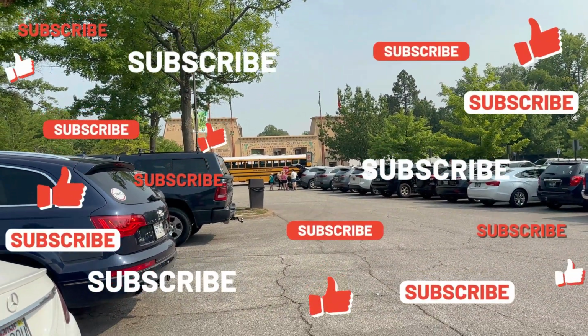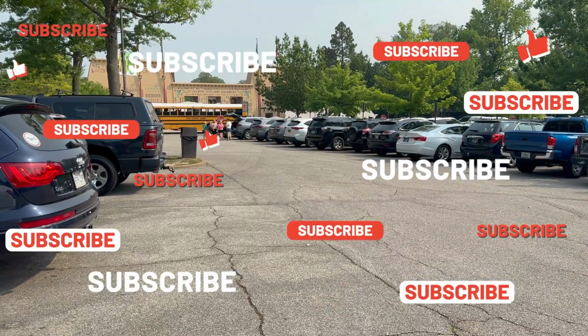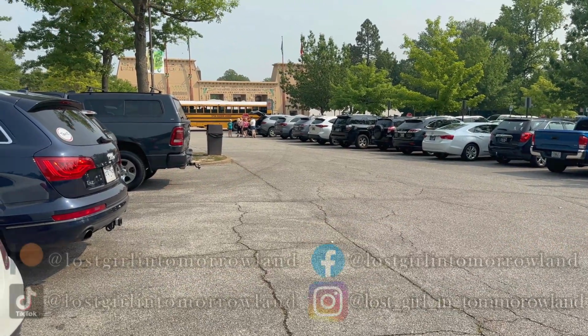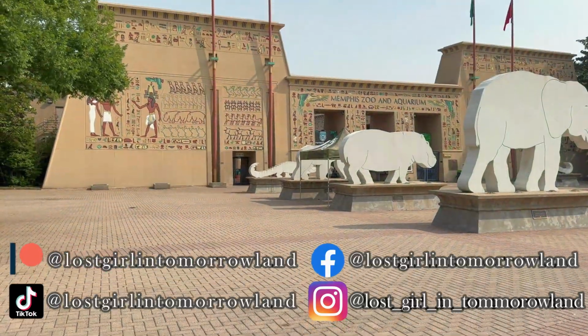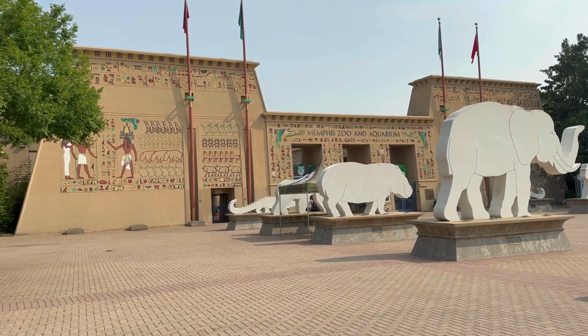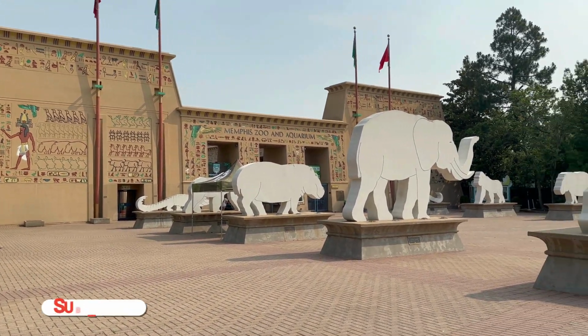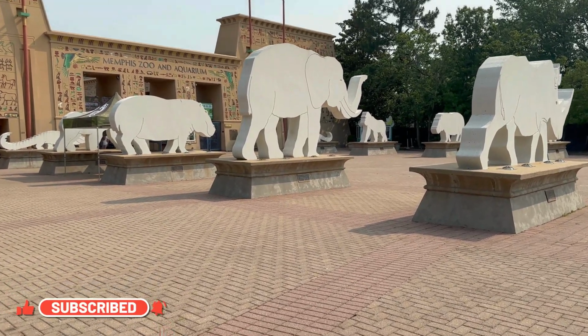Okay, so we have made it to the zoo. We just parked. It was $10 for parking, and we are gonna head in and let's go get this day started. The outside is really interesting. They've got a bunch of ancient Egyptian hieroglyphics things, and then they have all these big animal statues outside.